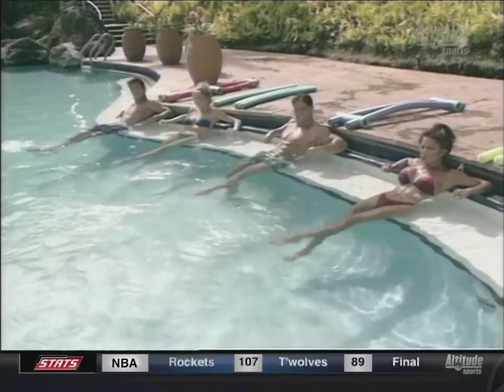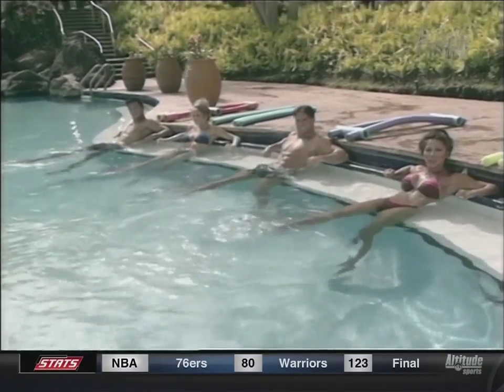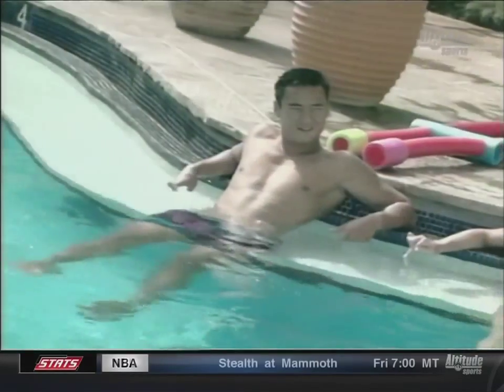Push, push. It's a great way to work out, tighten and tone the body, and keep cool at the same time.